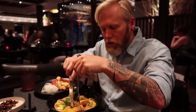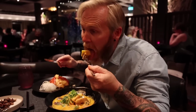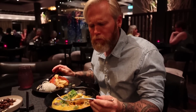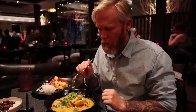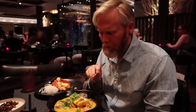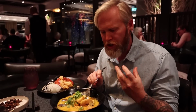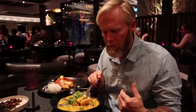Get a little bite of this. We've got some squash and zucchini in here. What? That is fire. That is whack good. It's real spicy. You're gonna have to try this. It's going to be a bit spicy for you, but the flavors are so good. It's real creamy and rich. The chicken is tender. The heat is there, but the flavor is just popping.